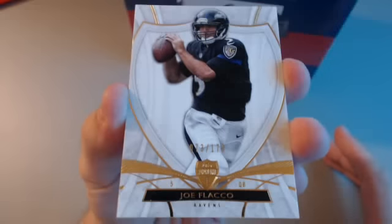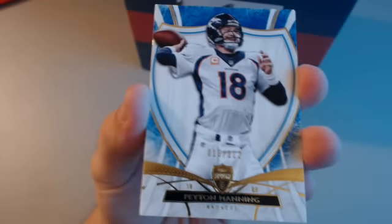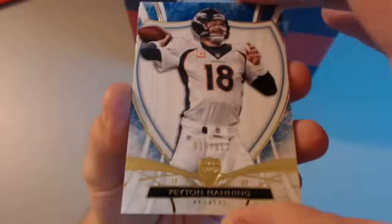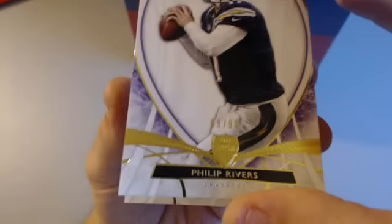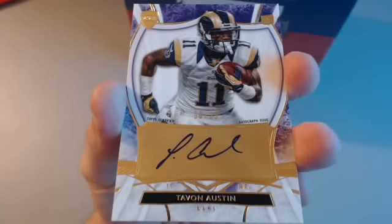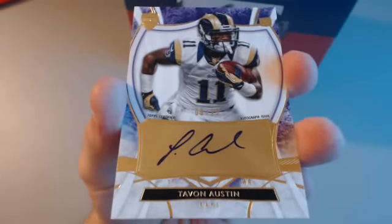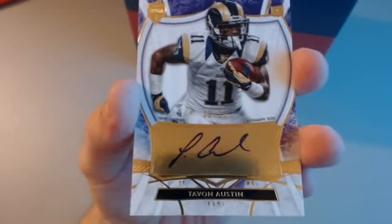All right, guys, we will start. Mr. Flacco, number 2, 170. That'll be your base for the Ravens. And then Manning, number 112, blue parallel. Manning has value no matter what card it is. Philip Rivers to 99. And the hit is going to be number 25. Nice low number auto of Tavon Austin for the Rams. Nice low number. No zero ghost. That is you, sir. Nice purple parallel. I still say Tavon has skill. Just see if Foles can work with him.